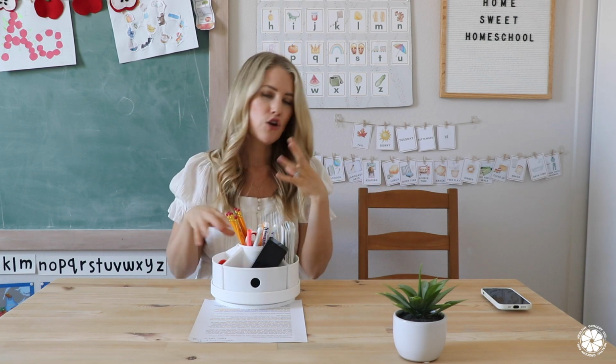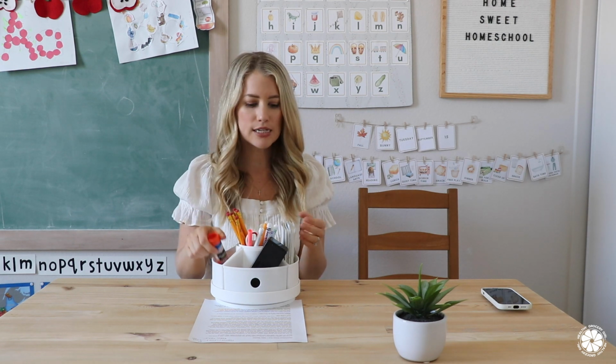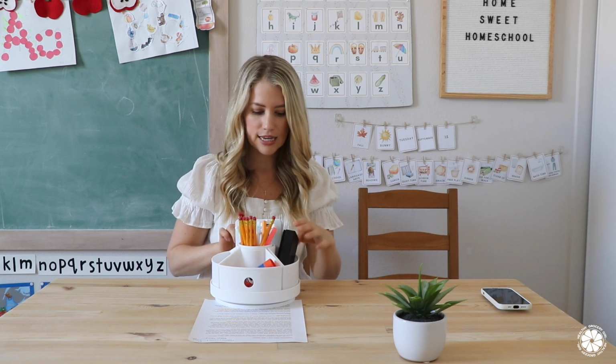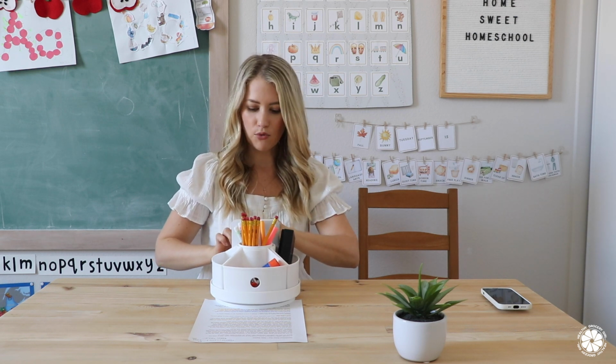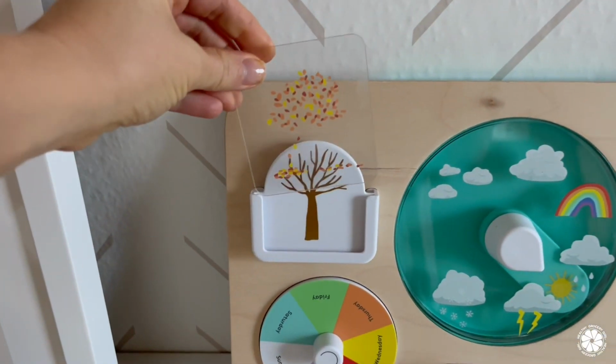It stays here for things that we are using every time we sit down and do school. So a pair of good scissors, we have a glue stick in here. I have some of these really great cards from Kindergarten Toolkit. We also have this great weather board from LOVEVERY, which I'll share with you here. And these are the little seasonal cards that go in there.